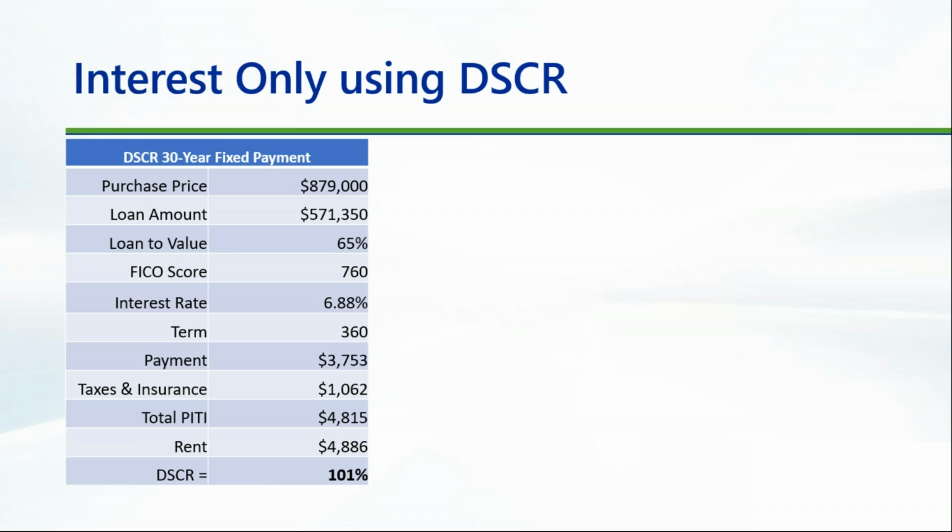So I'm going to give you an example of how to get this loan to qualify. It's a DSCR loan. It's a 30-year fixed payment. Purchase price is $879,000. Loan amount $571,350, and you're at a 65 LTV. Your FICO score is 760. Your interest rate on my rate sheet would be 6.875, and your term is a 30-year. Payment $3,753, and then you throw in the taxes and insurance, $4,815. And the rent survey came back at $4,886.